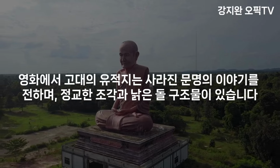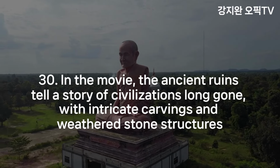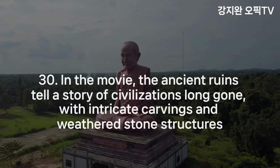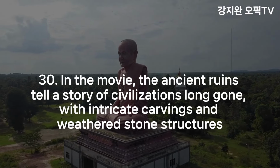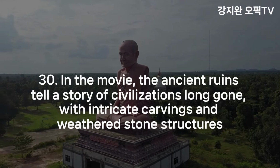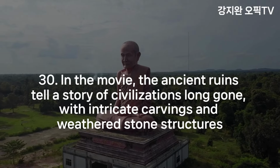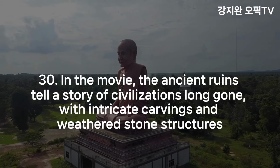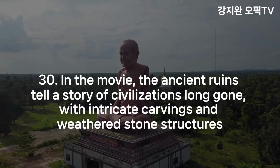In the movie, the ancient ruins tell a story of civilizations long gone, with intricate carvings and weathered stone structures.